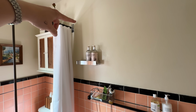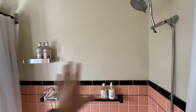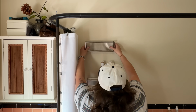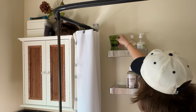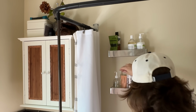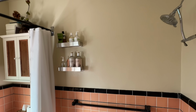I think I do want to go up more vertical instead of across because this is where I mainly am showering. So I don't think I want to obstruct the experience anymore. I'm just totally eyeballing this. I don't know if it's going to actually end up straight, but I'm not entirely worried about it, as you can tell. I think this looks so much better. It's so much cleaner and more minimal.